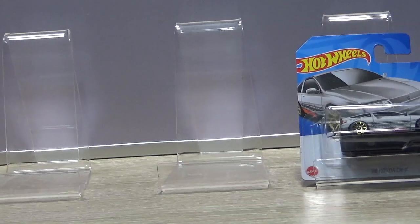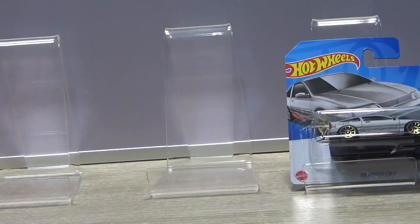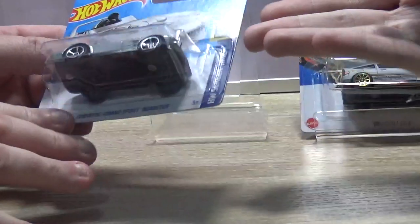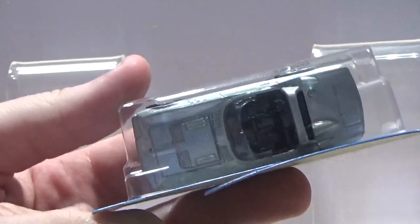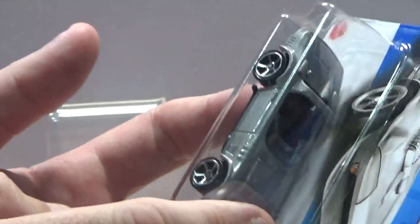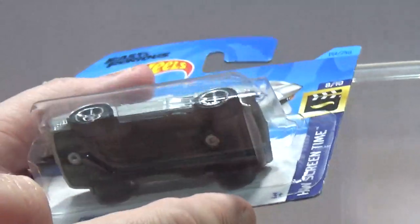I'll give you a clue, you're wrong. I'm not wrong. Get on with it. No, I'm not. Get on with it. He's not wrong. You said it's Screen Time. Oh, yeah. It's the Midas Monkey. Yeah, the Corvette Grand Sport Roadster. Do you know what? I really love the look of this one. Clearly not enough to remember it. I was messed up with the other. The only thing about this is it looks really cool and I want to see it race down our track. But a lot of Hot Wheels cars say underneath what they're called and this one doesn't.